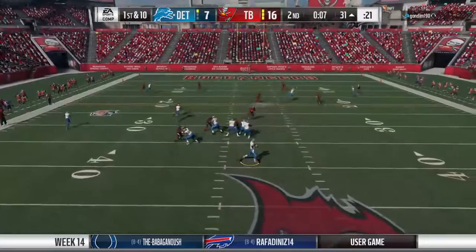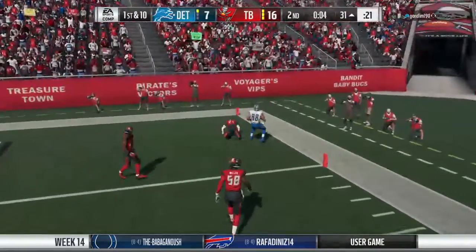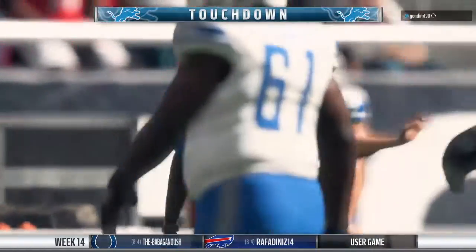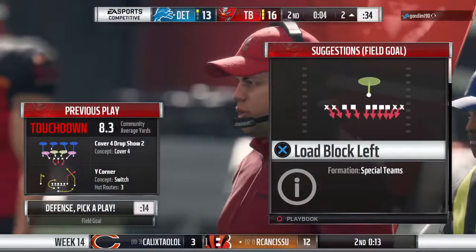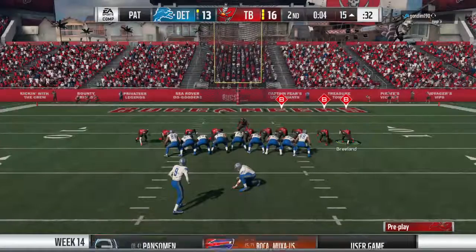They'll throw on first down with Ryan, and he takes this one in for a Lions touchdown. Greg Olsen in the final seconds of the first half. And the Lions have got it back to a one-score game.